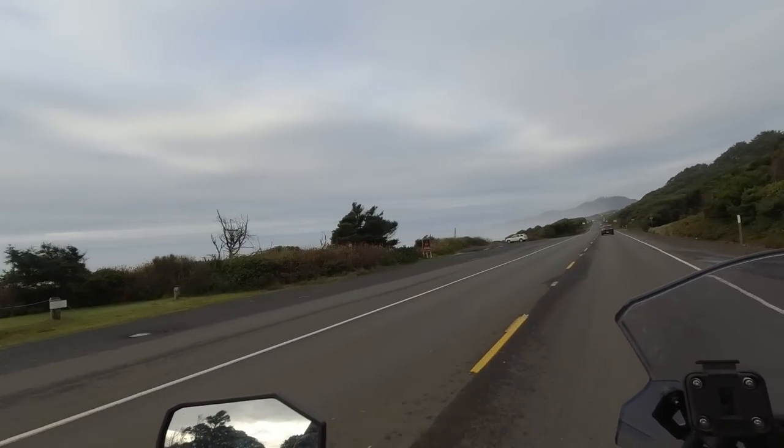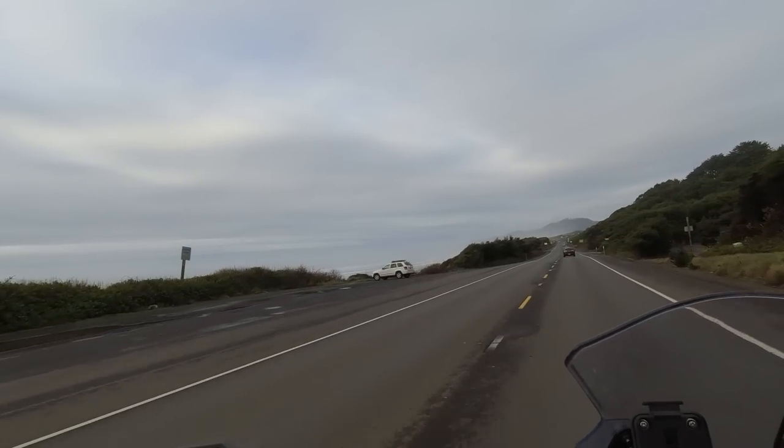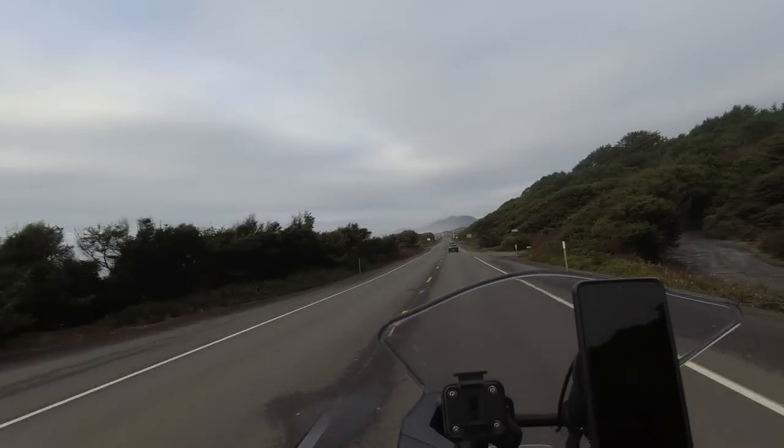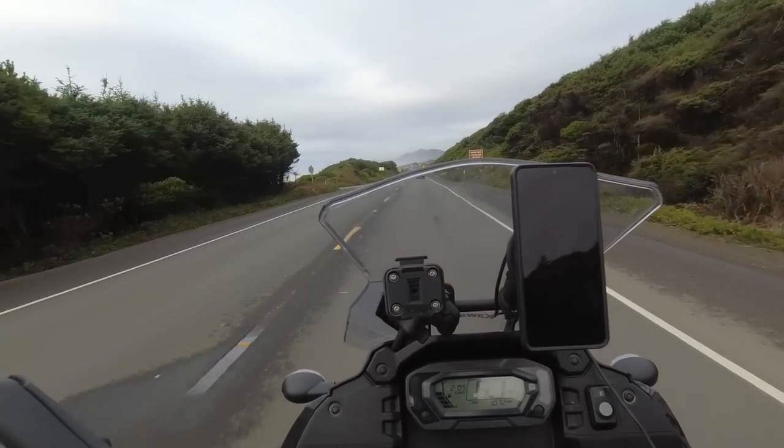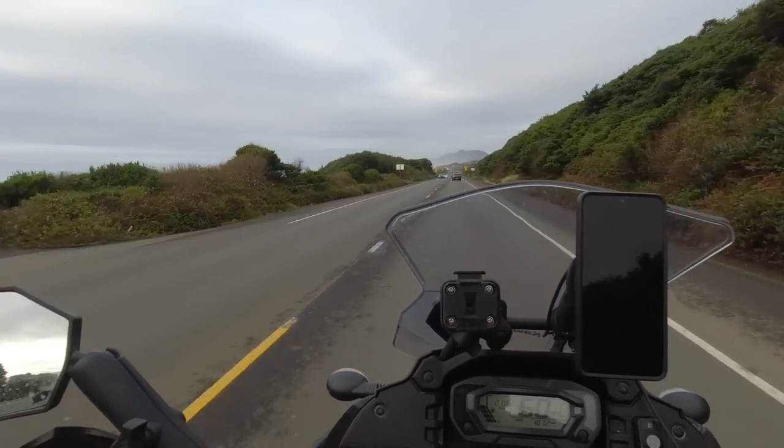I get that question a lot, and I think the people that talk about the KLR who say it's fat and slow and incapable, all of that stuff, are people who've never owned or ridden one. They look at the stat sheet, they see 40 horsepower, and they think, well, there's no way that can do anything.